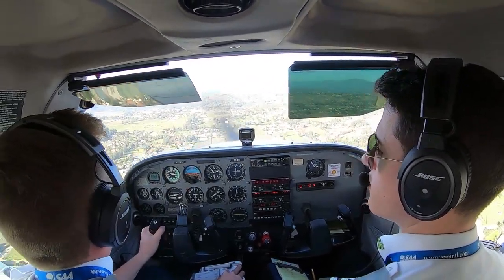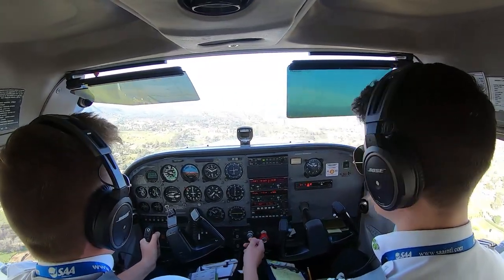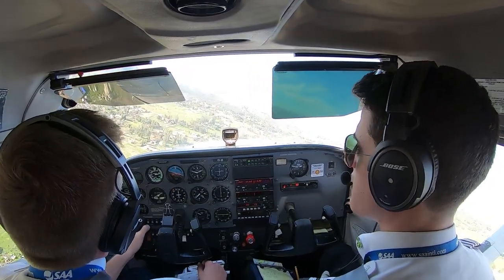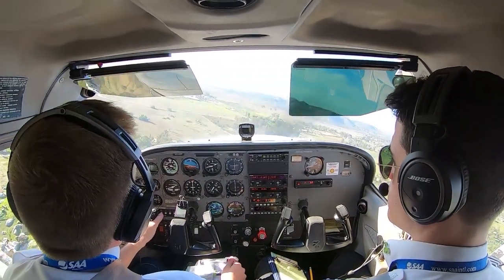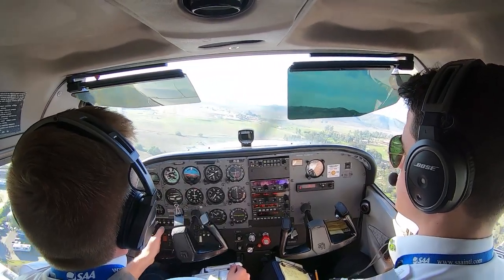Left. Get ready to turn final. Yeah. So here's final. Do we turn final? No, turn final. Final. Because you want to be confident you can make the runway. Don't add flaps unless you're high, right? Yeah. Because remember, you've got no power. Your glide is not going to be as good as with power. Yeah. So when you're absolutely sure you can make that runway, that's when I want you to go full flap for me. Okay.